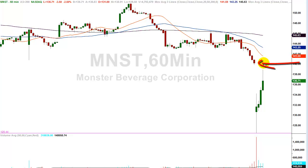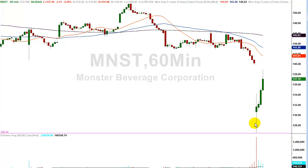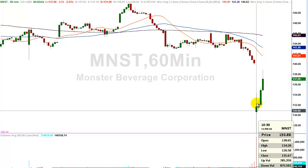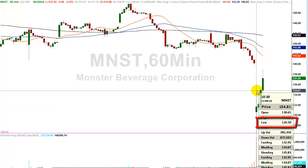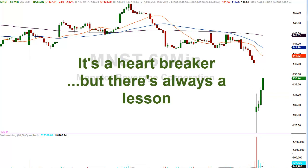So here we're focused in on an hourly chart, and you'll notice up here the stock closed yesterday slightly above $140 a share, prior trading day. The stock opened this morning, the opening price was $130.65, pretty good haircut of about $10, and continued lower, making a low of 126.50, missing our buy price by 6 cents. Now I'm going to explain this in a second, but look what happened later.